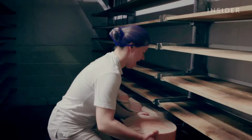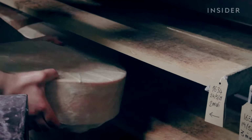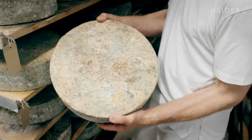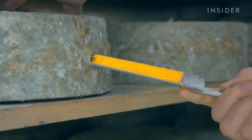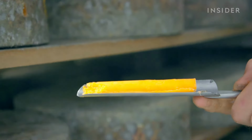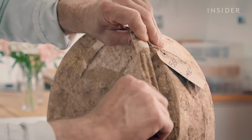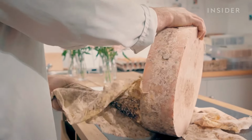Red Leicester ages in a humid room from 6 months up to 14 months. Here you can see the mold building up and starting to do what David wants it to do, eat away the lard and leave the cheese intact. In fact, despite its moldy appearance, the cheese will have a nutty, sweet taste with a citrus finish. The lard stays on the cheese and is only removed when it is ready to be sold.